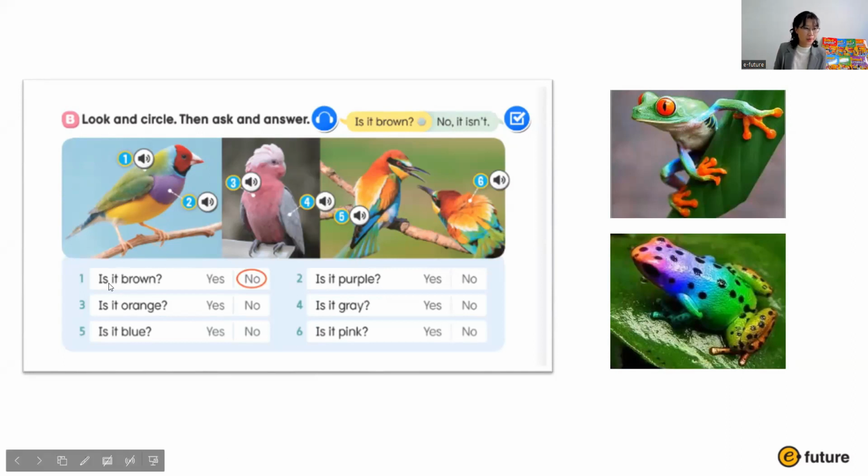So number 1, is it brown? No, it's green, right? Number 2, is it purple? Yes, it's purple. Then you circle yes. Okay, and after doing this activity, you can get some more pictures from the internet, right? You can find all these interesting animals in the world.